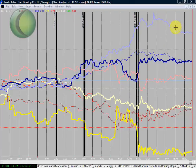As you can see from this chart, this light blue was the highest, while this yellow was the lowest. The light blue is the CHF and the yellow is the Japanese yen. The US dollar was bang in the middle. It was stronger than the Japanese yen and the Australian dollar. It was weaker than the European currencies, that's the euro, the CHF, as well as the sterling, and was also weaker against the Canadian dollar.